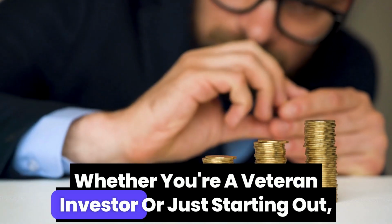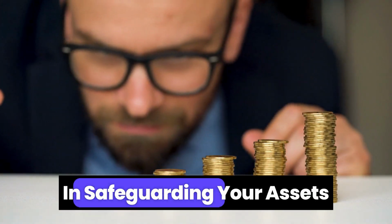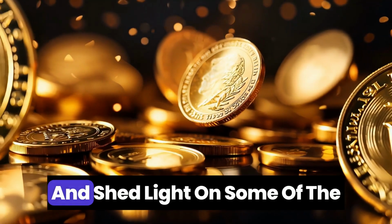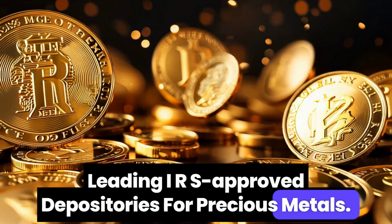Whether you're a veteran investor or just starting out, you'll find this information invaluable in safeguarding your assets and maintaining peace of mind. Let's delve deeper into this topic, explore the benefits, and shed light on some of the leading IRS-approved depositories for precious metals.